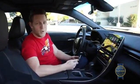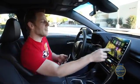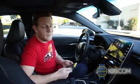After years of bemoaning Toyota's lack of CarPlay integration, give me just a moment to bask in this Apple magic. And now I will transfer my annoyance to their lack of Android Auto integration. Android fans, I feel your pain.